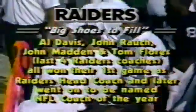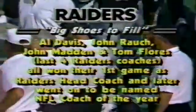Yes, there really is. 2 very young head coaches, the 2 youngest in the NFL, 2 unproven quarterbacks coming out to try to play.